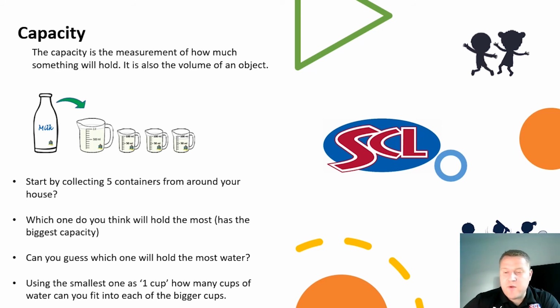Again, what we're going to ask you to do is guess which one of the 5 that you choose holds the most water. And then maybe using the smallest one as 1 cup, how many of those smaller jugs or cups will go into one of your bigger containers that you found.